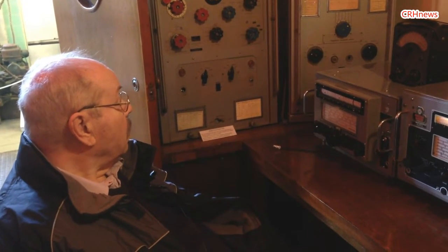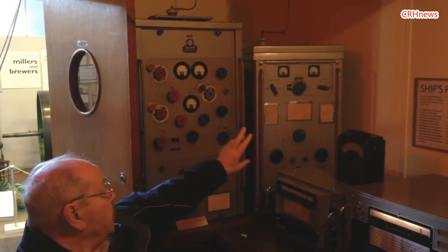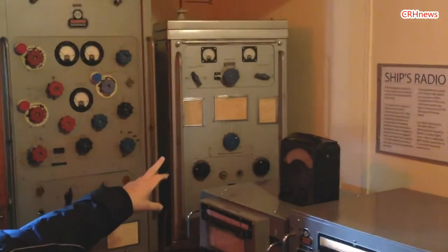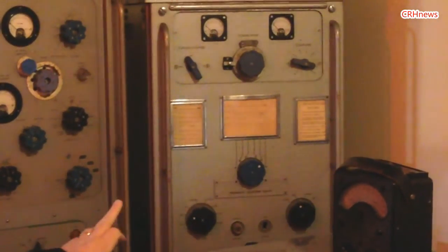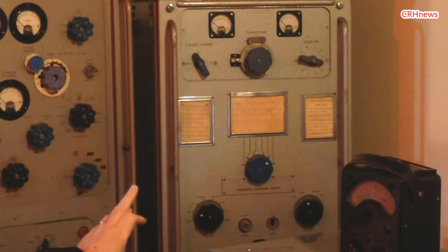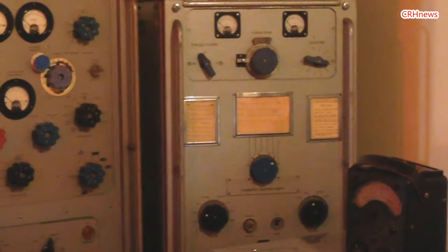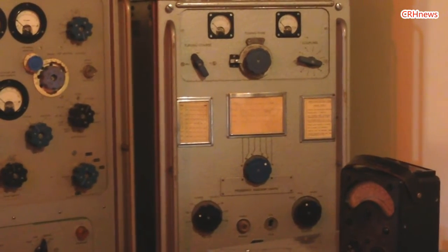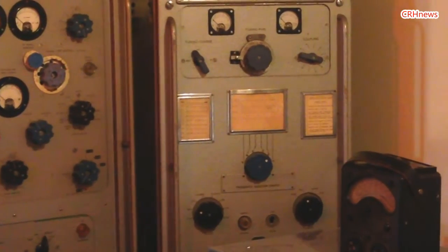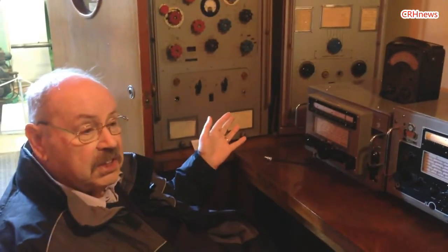So that's the main transmitter that can transmit worldwide. This transmitter we've already seen before next door, but that's with its front part on, and that's the emergency transmitter that runs directly from the ship's batteries. Why is that important? Because if there was a fire in the engine room, say, and all the generators were disabled, we could still send SOSs using that transmitter.